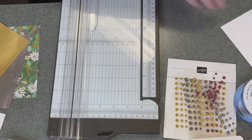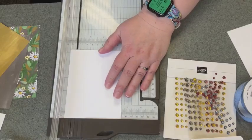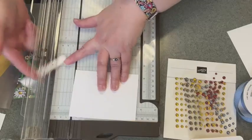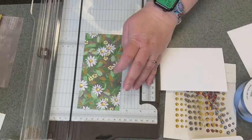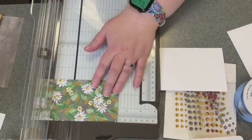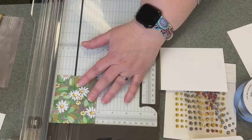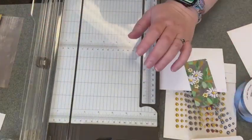And we're going to start with a piece of basic white. And I need to cut this to be 3.5 by 4 3/4. So 3.5 by 4 3/4. There we go. And then for my flower paper, I want it to be 1 3/4 by 3.5. Kind of scoping out where my patterns are. But it's going to be 1 3/4 by 3.5. So I think I'll do it from right here. All right, there we go. So we got that piece.